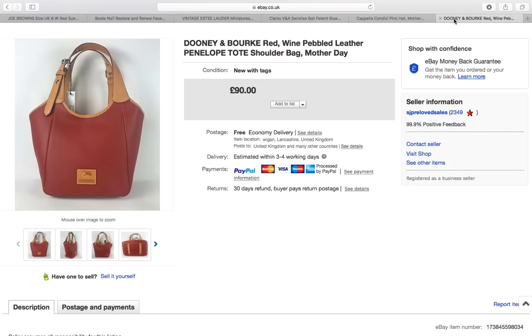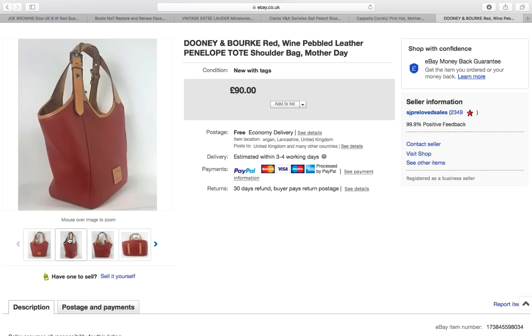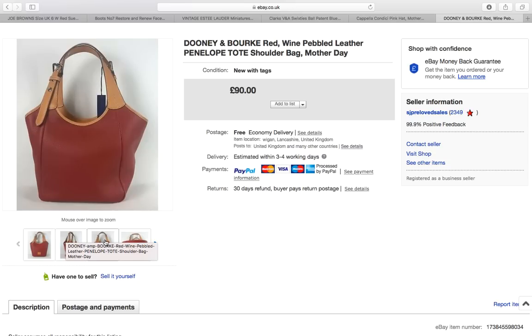This I picked up. Never heard of the brand before. I went into a charity shop, and it was a British Heart Foundation to be precise. And we all know British Heart Foundation is quite an expensive one. But I saw this on the shelf, and I thought that really looks like good quality. I had no idea of the brand. I'd never heard of it before. Quick research in the shop proved that it was a good brand. It's an American brand, but it's absolutely beautiful, beautiful bag.